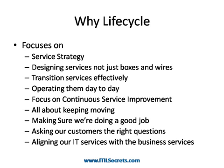services. We're focused on defining a strategy, designing services, not just boxes and wires, transitioning those services effectively, operating them day to day in an operations type environment, and then thinking about service improvement activity. So it's all about this keeping moving, consistently making sure that we're doing a good job, asking the right questions of our customers, and making sure that we're aligning the IT services to the business services.